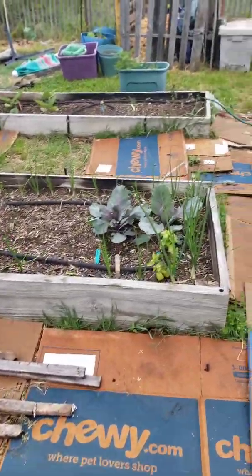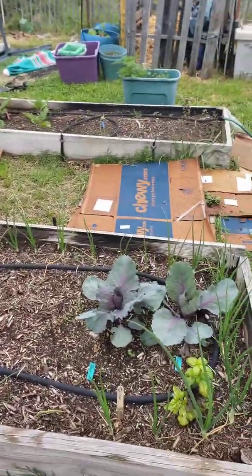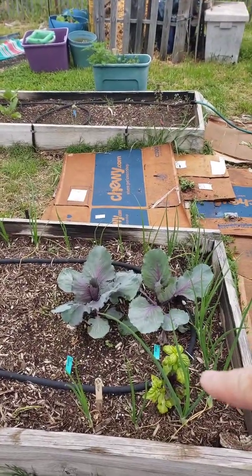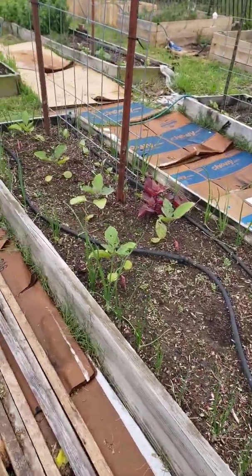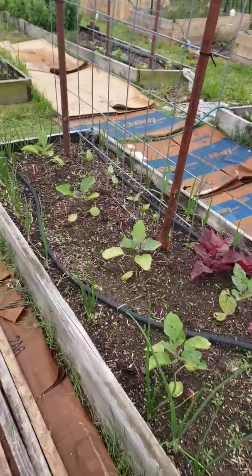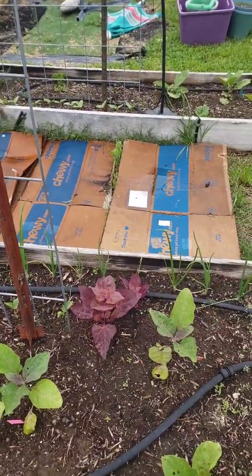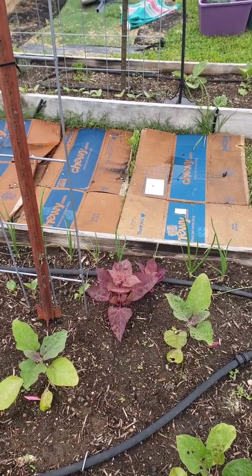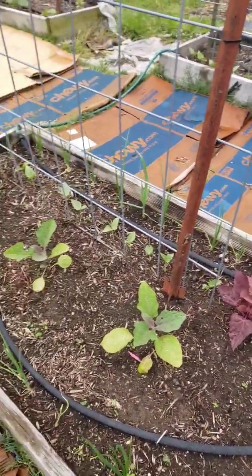So and then this bed right here, I've got onions going all around. And I've got 2 red cabbages, a little bit of basil right there. And there's eggplants. And those 2 oryx reseeded themselves, so I just let them grow. I did grow a whole bed in here last year.